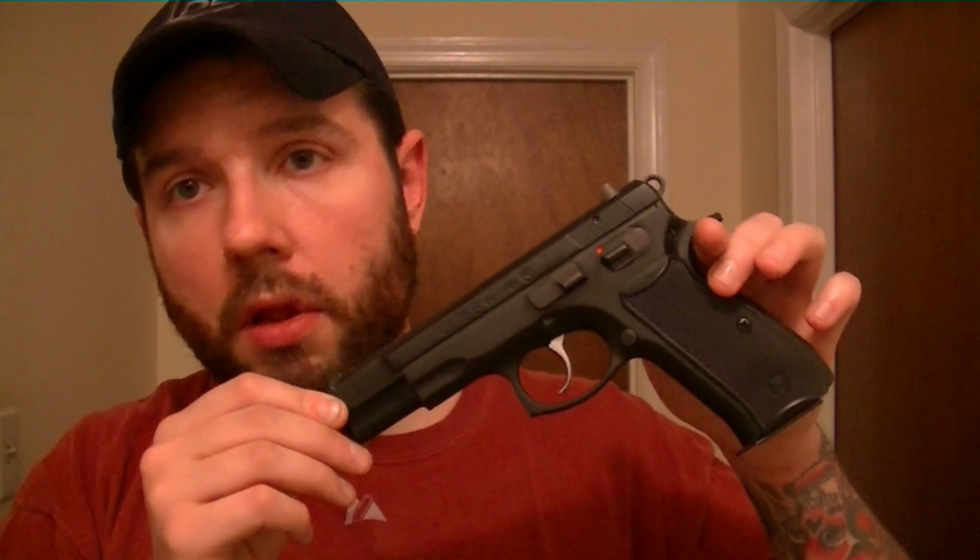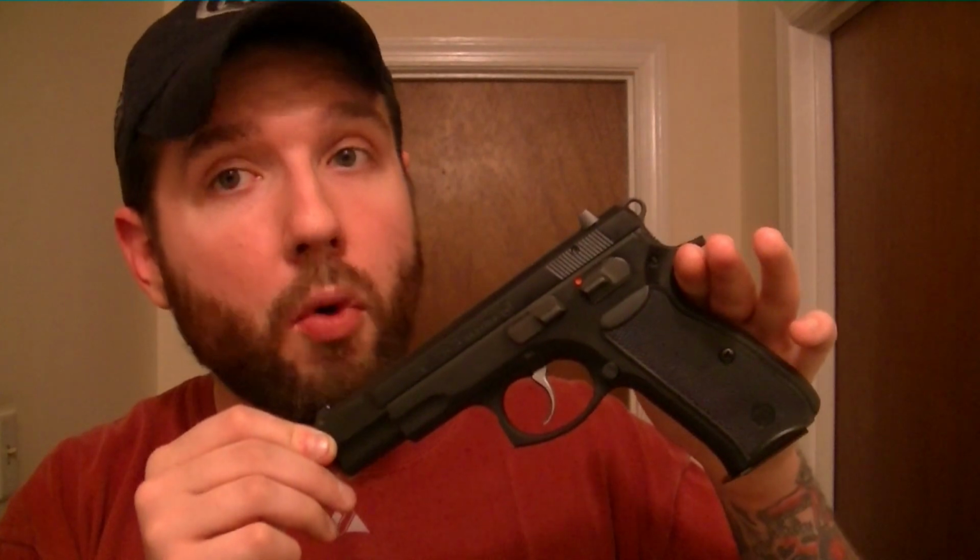Let me start with what I feel is the low spectrum of accuracy of pistols on that list, the Glock 17. Accuracy-wise, this pistol blows it away. And then let me move to what I believe is the highest spectrum of accuracy of pistols on that list, the Sig Sauer P226. This pistol is just as accurate. As a matter of fact, it might even be more accurate than the Sig P226.